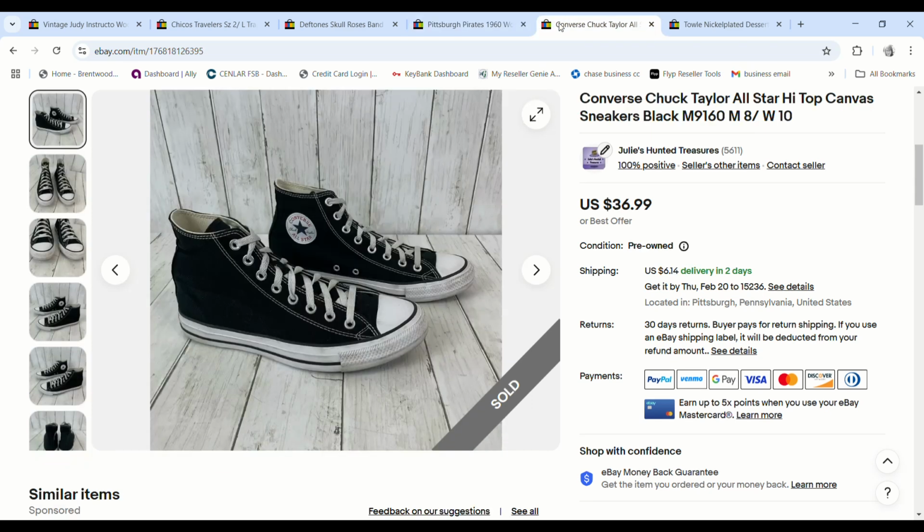Black Converse. I'm always sounding like a broken record, but we do so well with high top black Converse. We pretty much pass on all other kinds of Converse. We bought these for $2.36. They sold on an offer for $28 and we made a $20.23 profit.